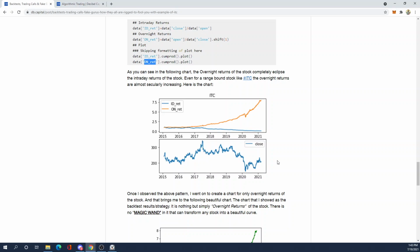This system is not a foolproof system. It needs a lot more robustness testing, but that's how a system is created. But at least now the system has an underlying effect. That system you're trying to create has this effect in it.